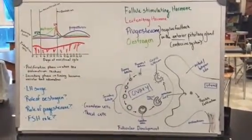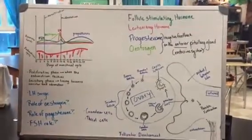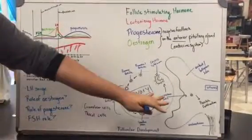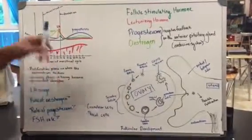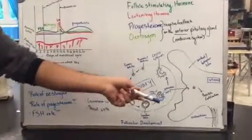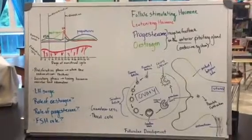We have progesterone, which will actually inhibit the anterior pituitary gland, which secretes FSH and LH, which caused this process to happen. Because the thing is that when we have an oocyte ready for possible fertilization, we don't want this to happen again, because it's going to throw off the hormone concentrations, and then you're going to have more than one oocyte in the uterus, which is really bad. Not bad, but it's just complicated.